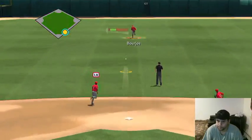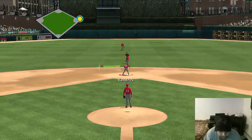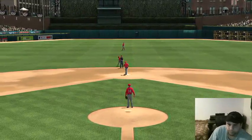There's a swing, line drive, center field. And it's through. That's a base hit for Avila. That's going to bring up Johnny Peralta.